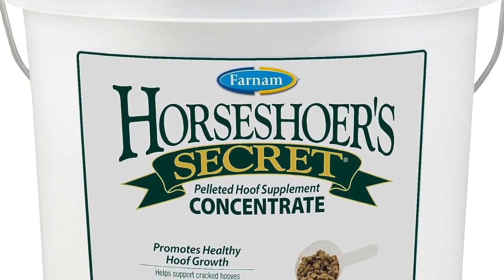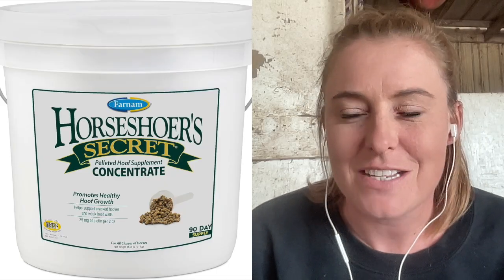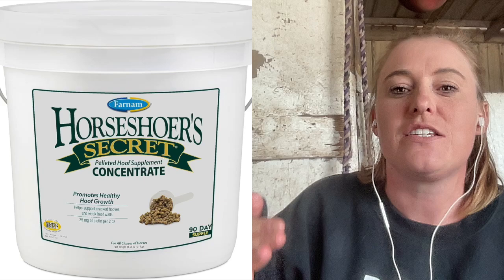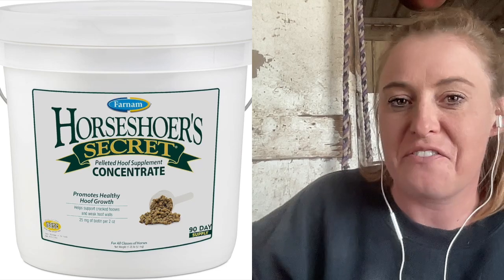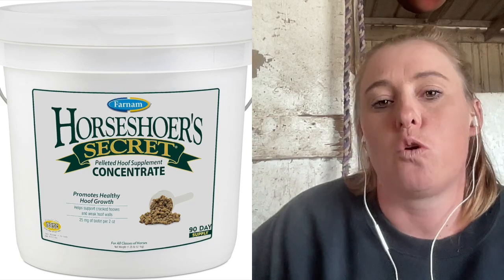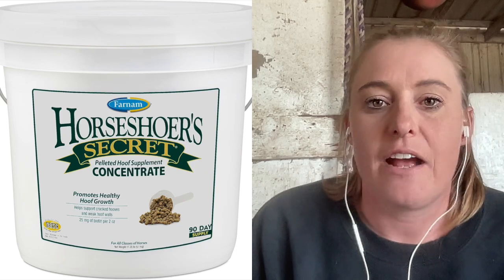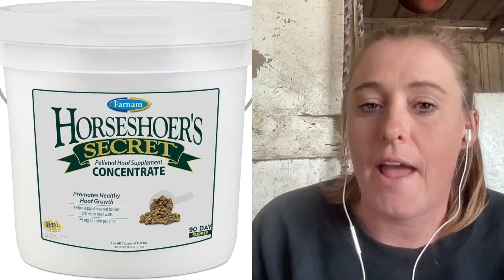So the third one is Horseshoer's Secret hoof formula. So this one, off the top of my head, I'm not going to remember how often I have these coming. I have them all broken out based on how long it takes me to run through the container. And basically it takes just one iteration of this to figure out what pace you need these delivered to you as well. But sorry, I don't know them all off the top of my head. But Horseshoer's Secret is a great hoof formula to help keep your horse's hooves healthy. Honestly, if your horse doesn't have healthy feet, he or she doesn't have anything, because the feet are the foundation of everything that you do.